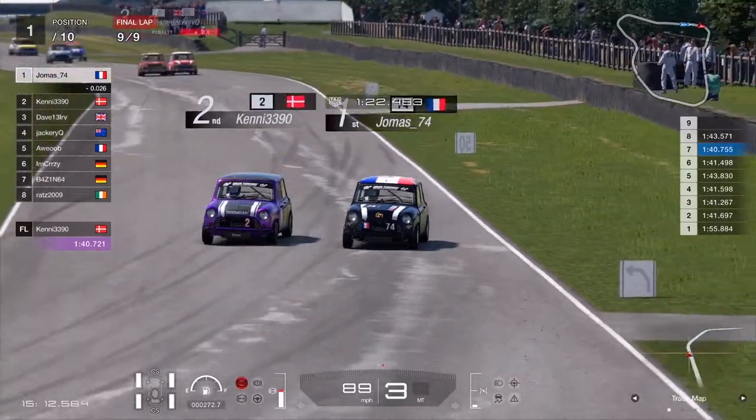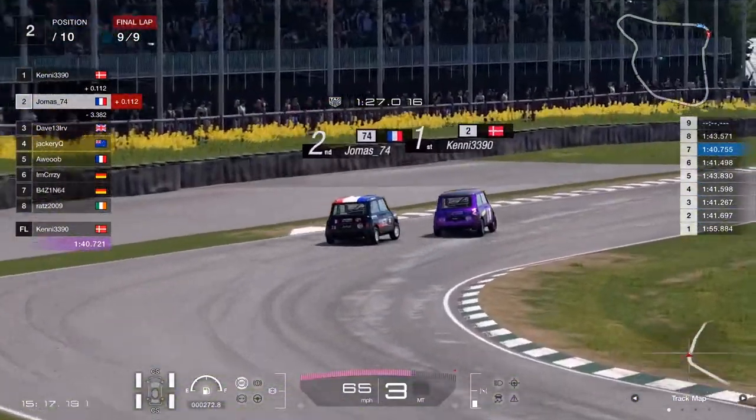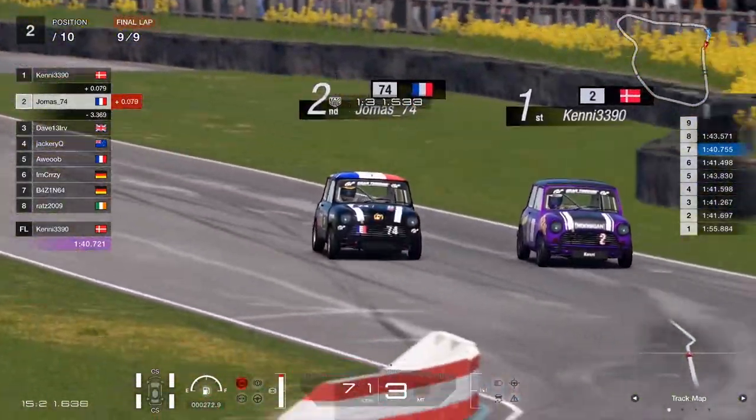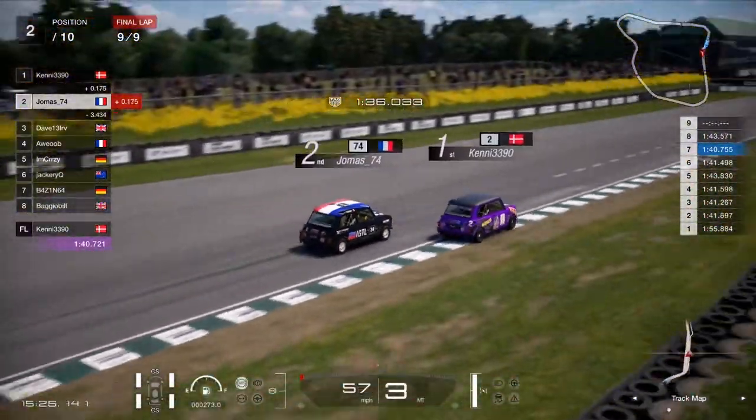Into the braking zone we go. They dive on the brakes. They're still side by side. Kenny's on the inside at Woodcut. Kenny gets the move done. Kenny's in the lead for the chicane. Jomas gets the run surely here as they come into the chicane. Oh, it's happened. Jomas has hit the barrier. Oh, Kenny's going to get this.